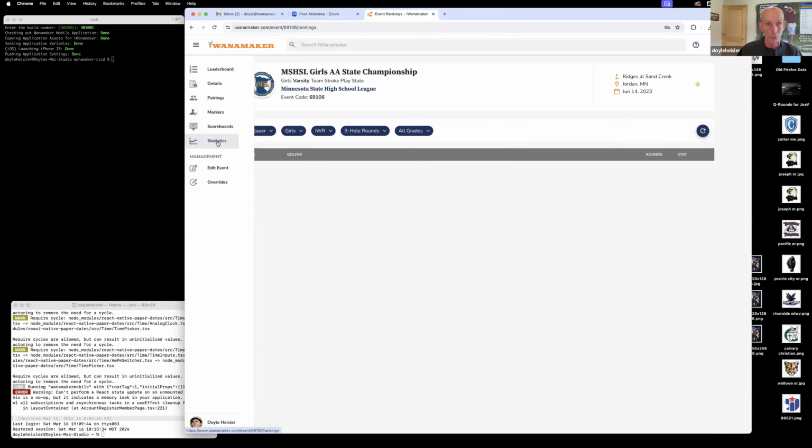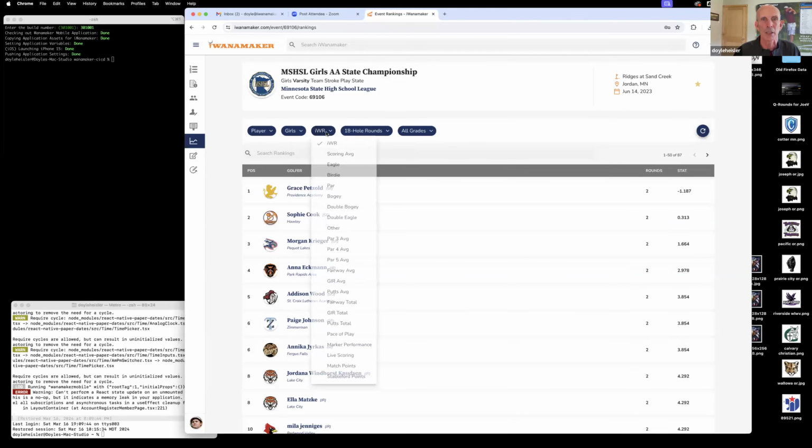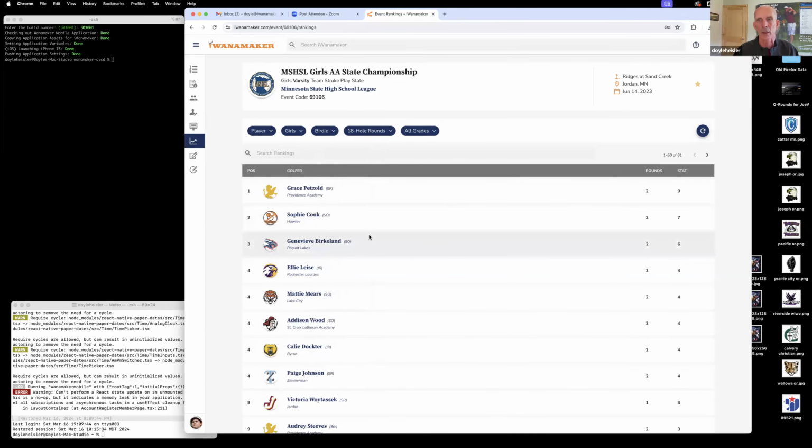So there's your scoreboards. Your statistics for the event are right here, and you can switch between 9. This is an 18 hole, two rounds. You can switch between player, team. You have all your options here. You can see which player had the most birdies in the state championship across both rounds. So that is still there. All of that is also available at the statewide.